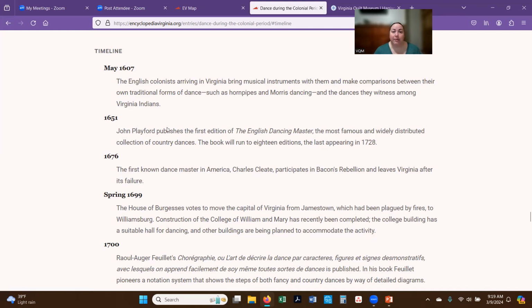1651, John Playford publishes the first edition of the English Dancing Master, the most famous and widely distributed collection of country dances. It will run to 18 editions. That is amazing.